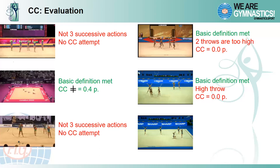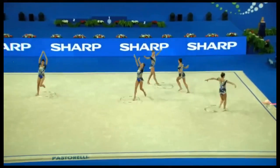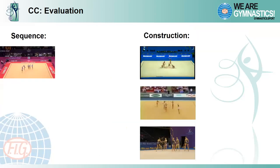The basic definition is met but they have a high throw. And the same here. So in all these examples, if we take out the high throw, and the CC is correctly performed, then they are valid.